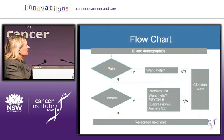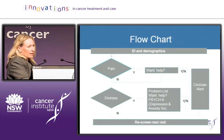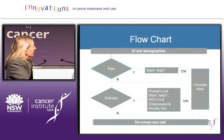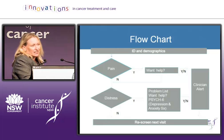Then people are asked if they have pain. That's on a pain thermometer from a score of 0 to 10. If they have any pain at all, so 1 or more, they're asked if they want help, and then a clinician alert is generated. Whether or not they want help, the clinician alert still happens. This guideline comes from the NCCN in the US. If they say no to pain, they're asked the distress thermometer, which is a 0 to 10 scale again. If they say no to that, they're finished screening. So they can go no, no, done. That's screening. That's most people, and that's as long as it takes.